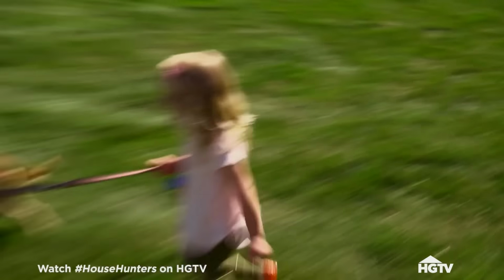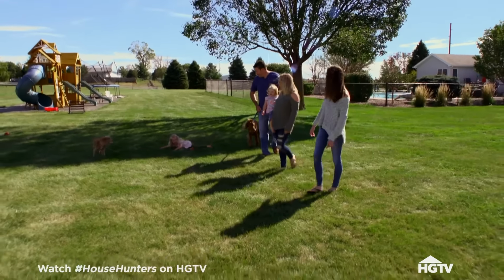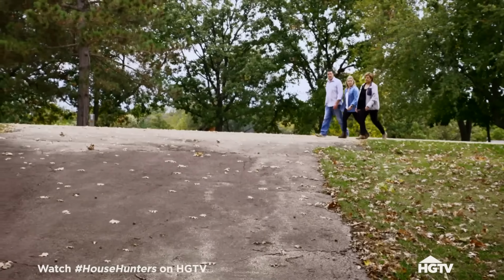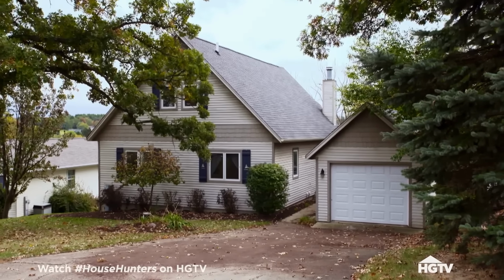Hoping to have even more family fun, this couple has been dreaming of owning a getaway house on a lake. For Amy, it's a way to recreate fond childhood memories. This is really cute. Yeah, I like it. Got a lot of trees though. Yeah, but I like it so far.